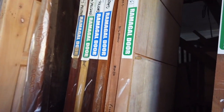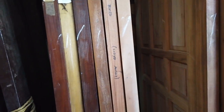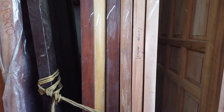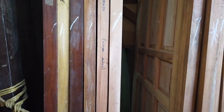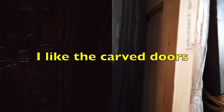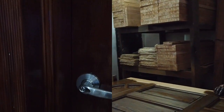A few of you have asked for made-to-order doors, and I could recommend the quality of craftsmanship here in Ramagal because I have been dealing with them before. They don't have branches outside Cebu City, only here in Mandaue and Talisay.